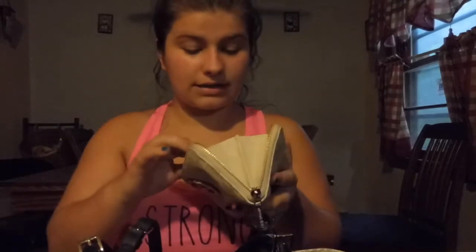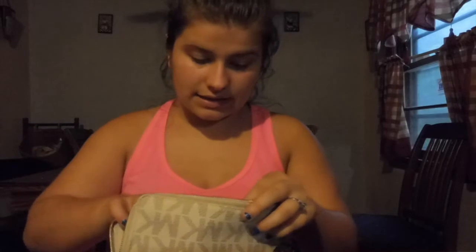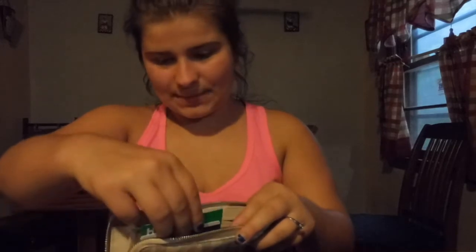And then inside my wallet is just receipts. Well, first it looks like this. Receipts, rewards card, my Holyoke Community College business card or whatever. And then my case card, and then I just have my bank statement cards, and then I just have some money, and then receipts, and then I have my cards right here. I have my Walgreens card, my ID, my bank card, and my health insurance card, and then that's all I have for that.